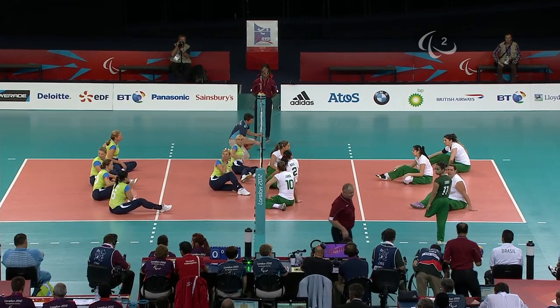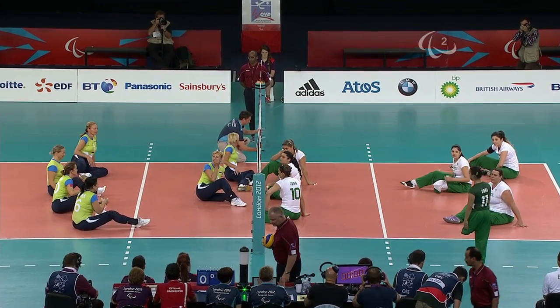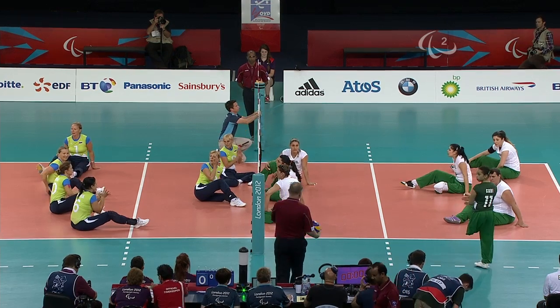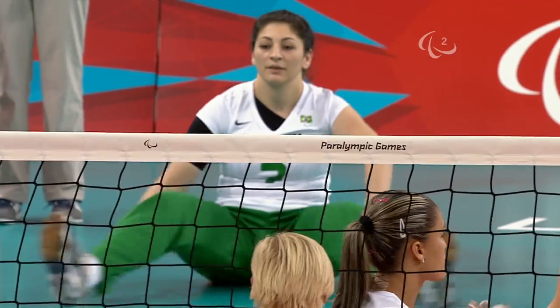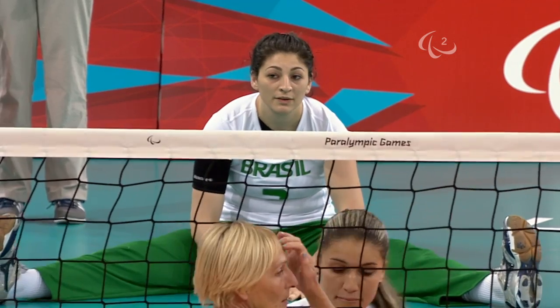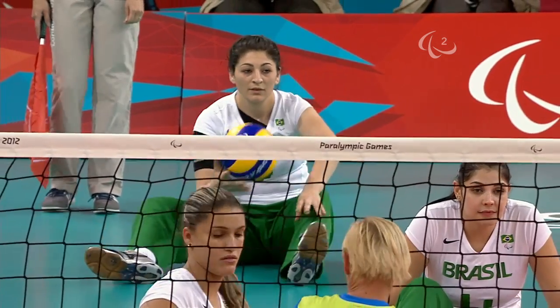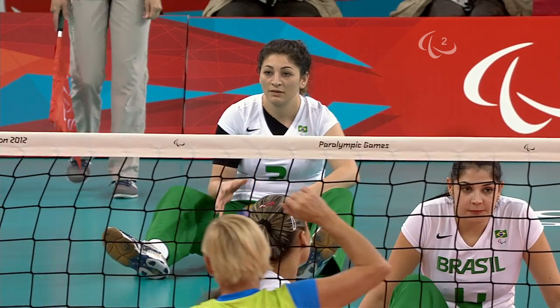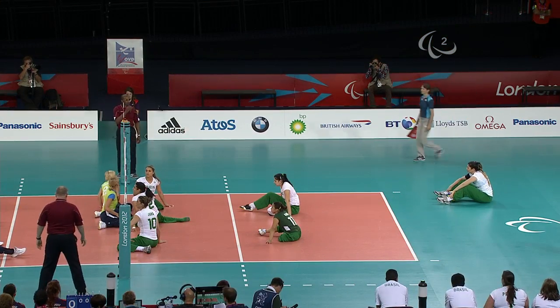Categories of classification: disabled and minimal disability, and you're only allowed a maximum of one minimally disabled player on court at any one time. So it's Brazil in the white shirts and the green trousers, and they will get this match underway in the XL Arena.